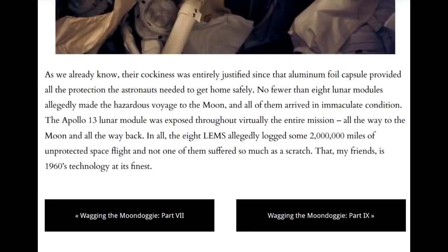No fewer than 8 lunar modules allegedly made the hazardous voyage to the moon, and all of them arrived in immaculate condition. The Apollo 13 lunar module was exposed throughout virtually the entire mission, all the way to the moon and all the way back. In all, the 8 LEMs allegedly logged some 2 million miles of unprotected spaceflight, and not one of them suffered so much as a scratch. That, my friends, is 1960s technology at its finest.